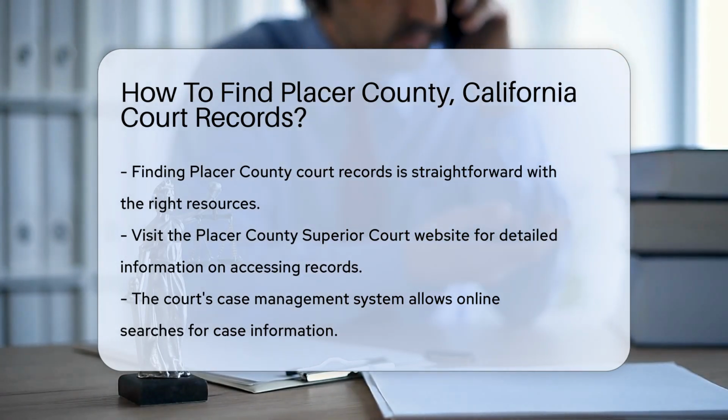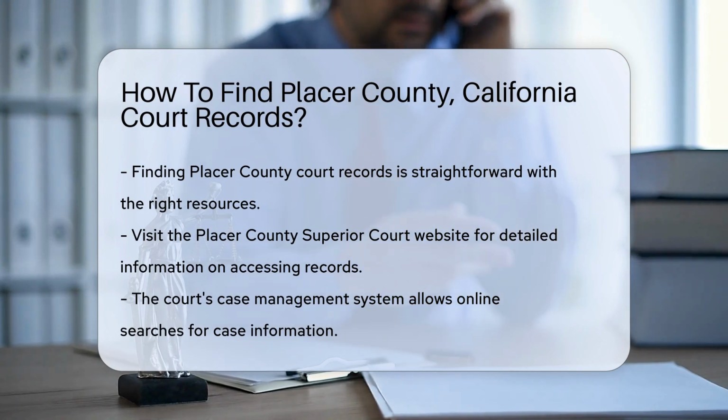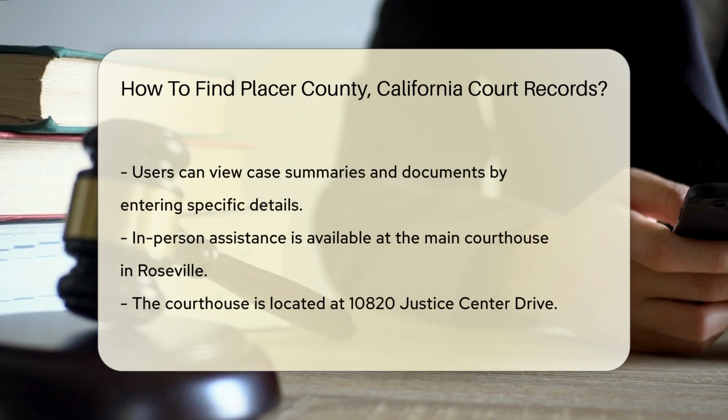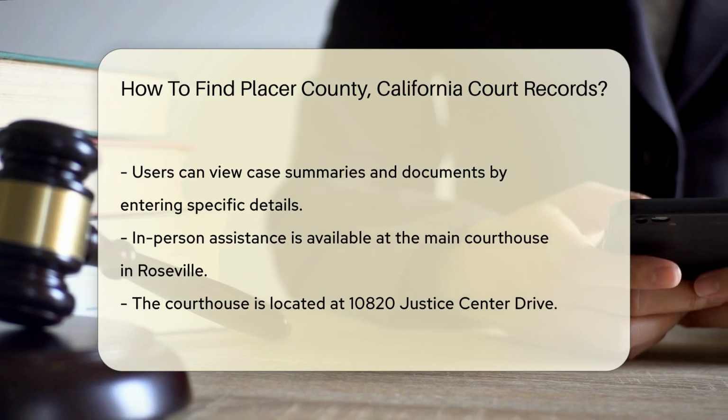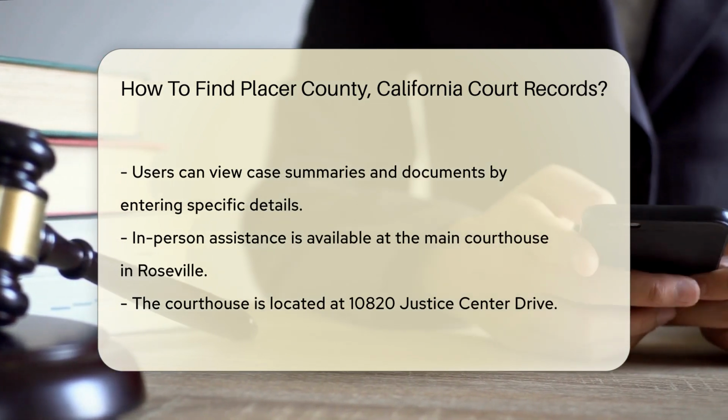You can search for case information online through the court's case management system. This system allows you to view case summaries and documents. You will need to enter specific details such as the case number or the names of the parties involved.